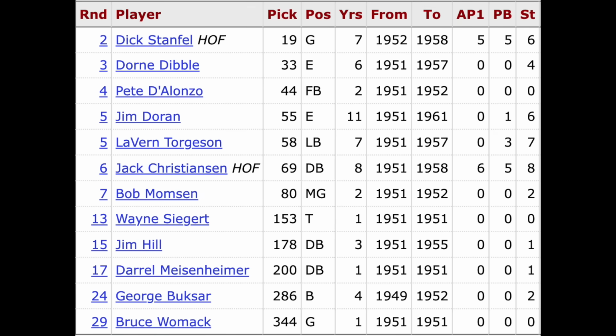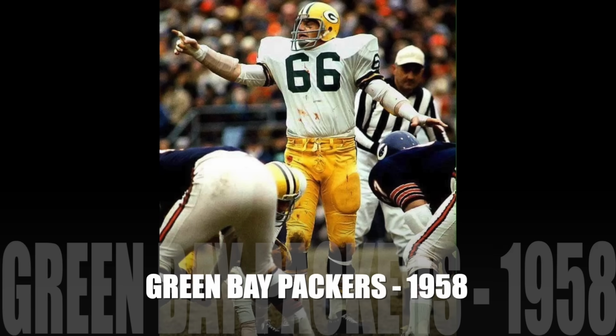And the draft dried up pretty much after that, but still, that's about 4 or 5 really respectable players, and why the Lions would go on to win the NFL championship in the 50s. The Green Bay Packers, 1958.